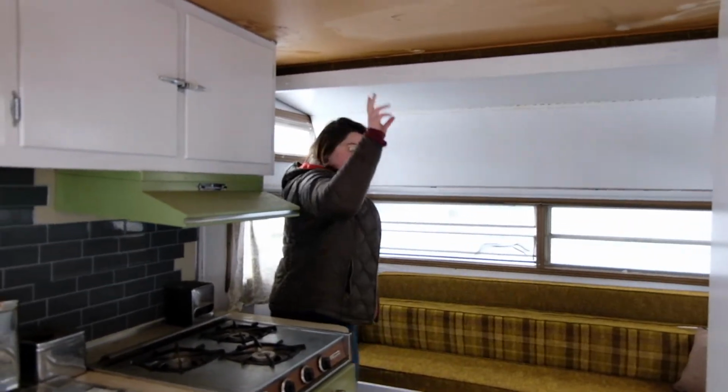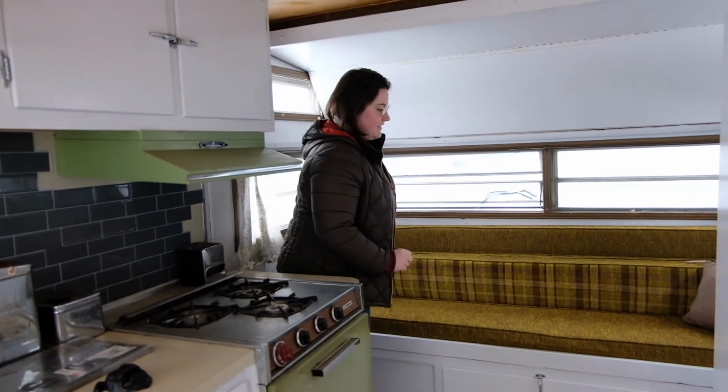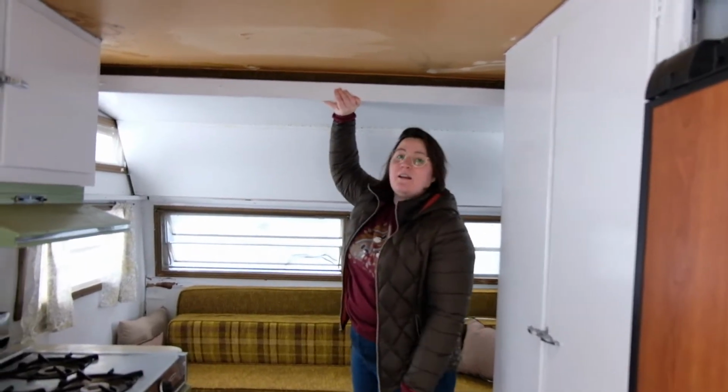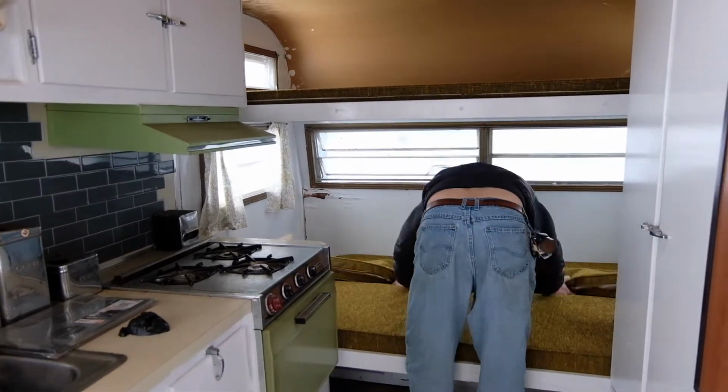We have to take the ceiling down, get this fixed, get the water damage fixed, and get all the windows perfectly sealed. But back to the fun stuff. So this bunk folds up for headspace. It comes down and could probably sleep about 2 people. This here is the main bed.